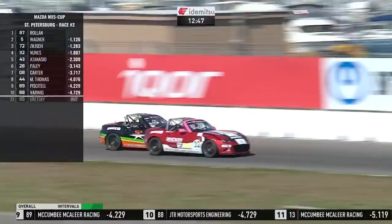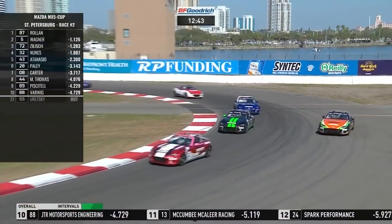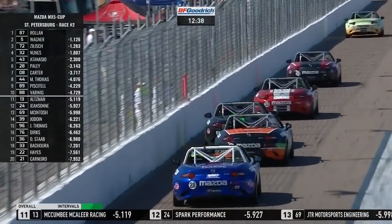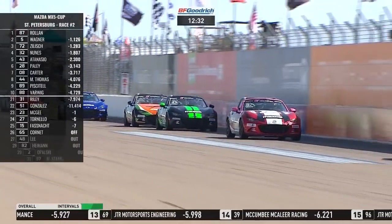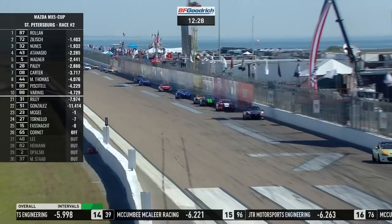Maybe not the front and the back yet, as Chris Nunes goes off-roading around the back side of the track, gives Gresham Wagner an opportunity. No, Gresham's going to lose another position. Joey Atanasio through into fourth. He's only second in the rookies though, because Conor Zilich in second position in the number 72 is the best of the rookies. Roland leads by a second and a half now.